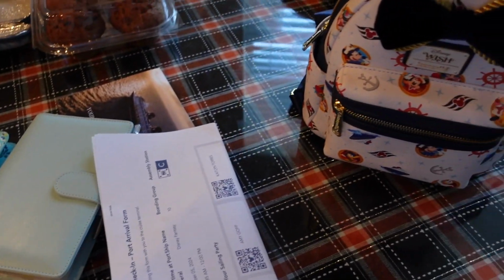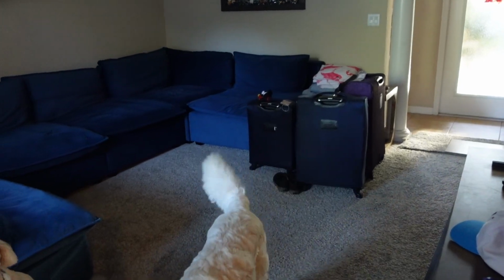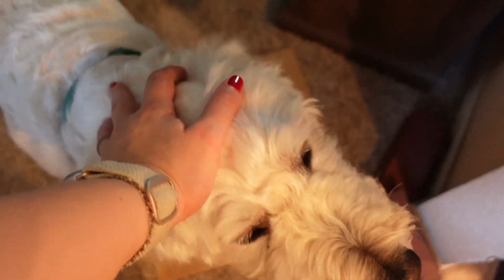All right, I think this is literally the last bit of packing. We have everything brought down. The dogs are panting because Abel took them, so they're acting like they've never been outside before and they're hot.